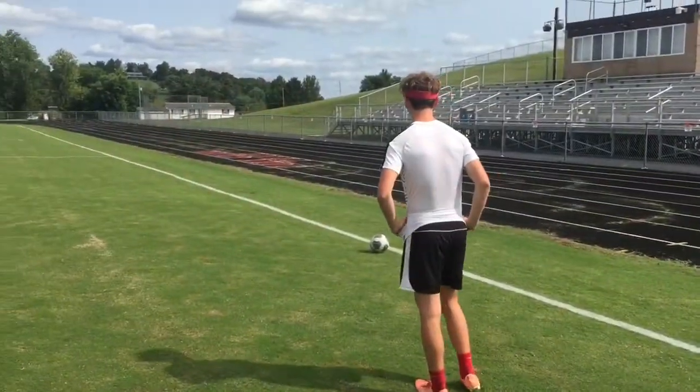Also got another soccer player here, Xander, with me, and he's going to demonstrate how forces sometimes combine and they affect how things move. You'll see how this soccer ball moves because there's a few different forces acting upon it. All right, go ahead, Xander. Send that ball.